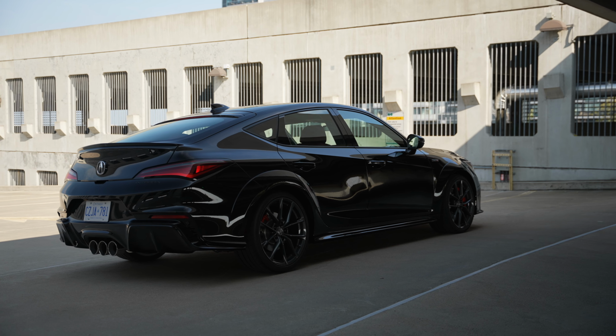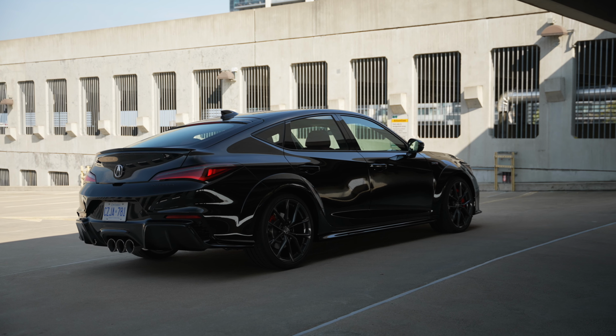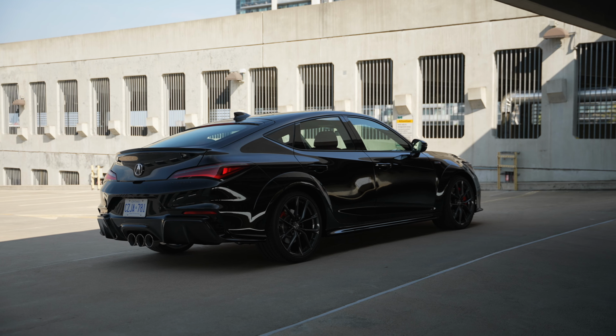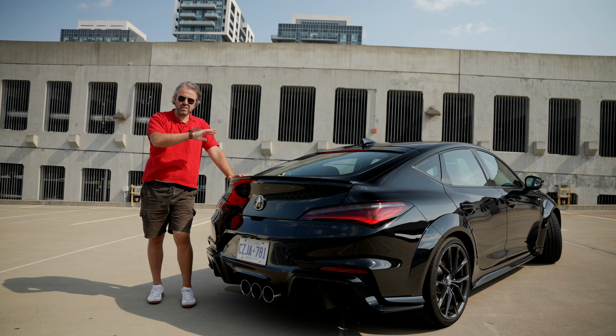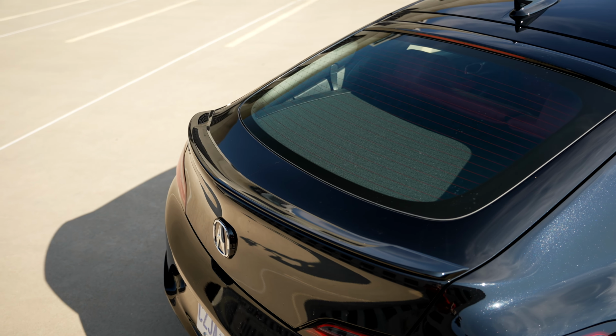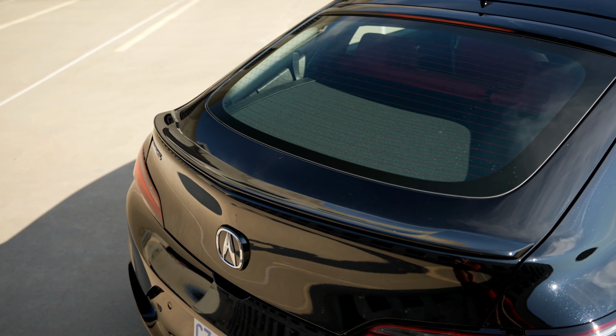I love this thing just the way it looks. I like the Civic Type R that has the massive wing at the top. The Integra is a bit more settled, but it does have the lip on top of the front just to give it an aggressive look.